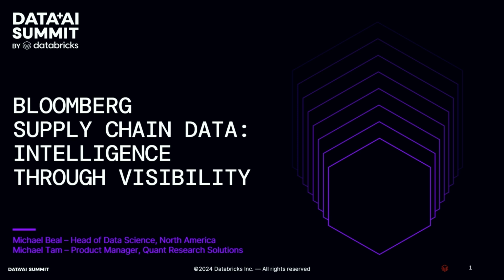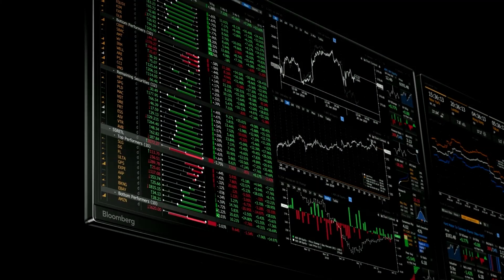And while it is the case that Bloomberg has a very large news organization, it actually all started, of course, with the Bloomberg terminal. The Bloomberg terminal sits on the desktop of hundreds of thousands of different decision makers all over the world, and people rely on the terminal to access the data points that really matter to them, that they use to make decisions.